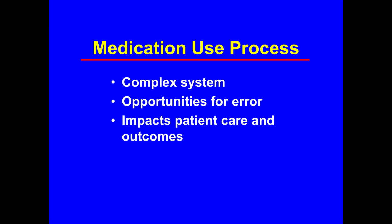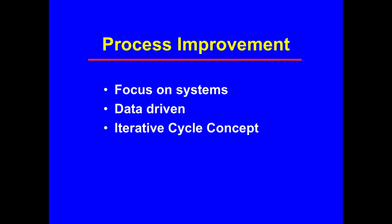First of all, it's a complex system. We'll talk about that in a moment. Because it's complicated, there are opportunities for error, and error could mean mistakes, or it could mean opportunities to improve medication use by better drug selection and prescribing. In the end, it impacts patient care and the outcomes of the patients that we are attempting to reach. Process improvement globally requires a lot of focus on systems. It's data-driven, and typically it requires an iterative cycle process.